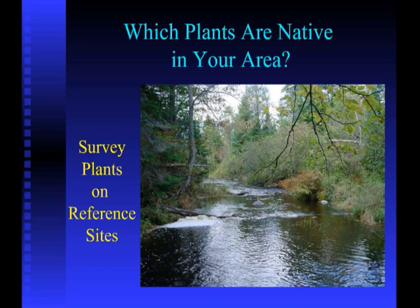Okay, let's say you have a project where you want to restore native plants on your particular area. The first question is, what plants are native in your area? Which plants originally grew there? Unfortunately, most disturbed lands are run over by weeds and may not have any of the original native plants present. So, what restoration ecologists do is go to an undisturbed area close by, which we call a reference site, and survey which native plants are found there naturally.